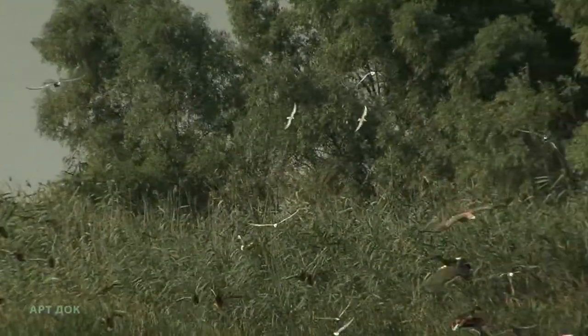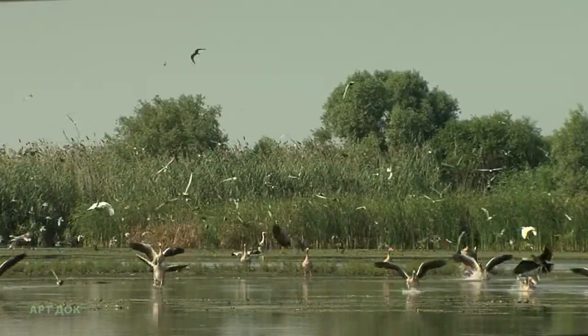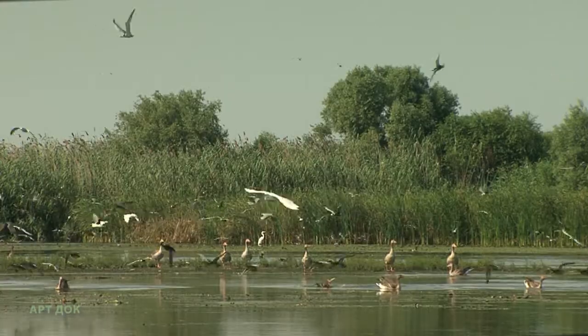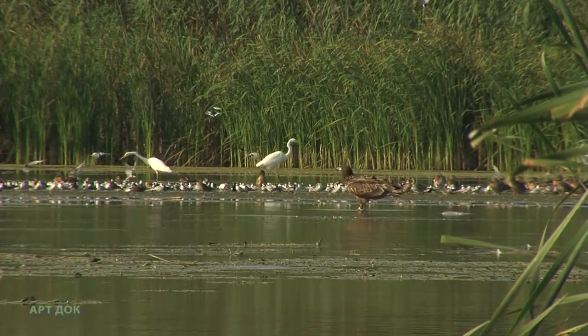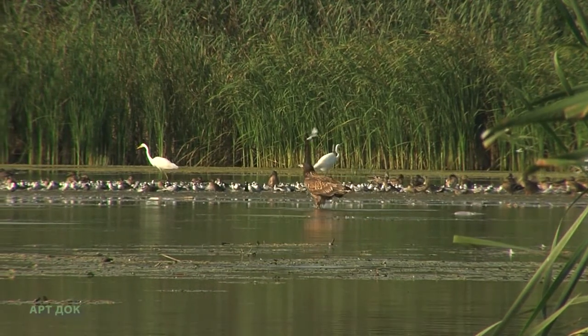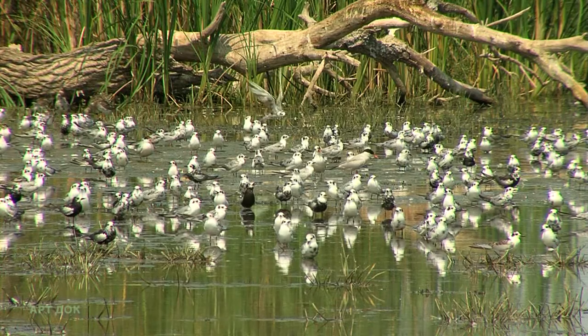Sometimes, though, something can ruffle the birds' collective feathers. This white-tailed eagle decided to get some rest nearby. But the master of this land is happy with fish and isn't interested in other birds, so they have nothing to fear from him.